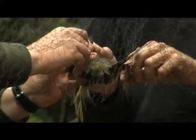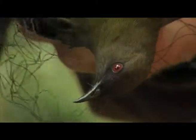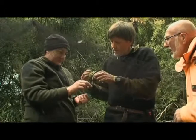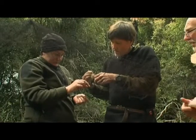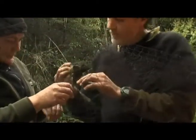A bellbird has become tangled in the kokako trap, so volunteers are forced to bring down the net to set it free. "He's a male bellbird, and you can tell that because he hasn't got a white stripe from his gape." Today the hunters have not been successful, but it is only the beginning. They will spend 2 months in the bush to capture 20 birds for the new Waitakere population.